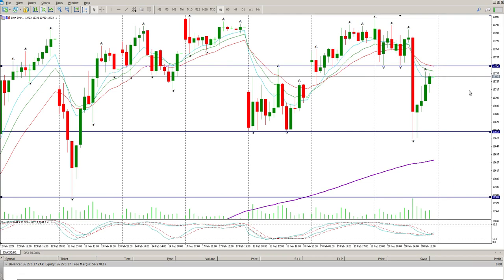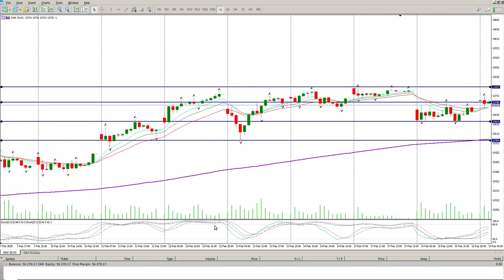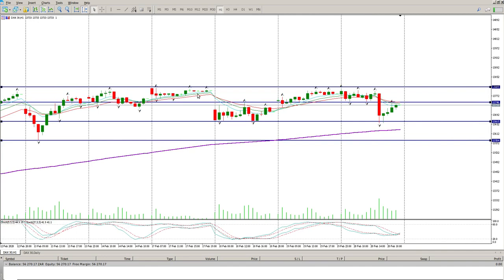So for the DAX, I'm still sitting on my hands. I'm not interested in this right now. This thing is ranging, it's been ranging for days, and I don't see any other opportunity right now other than to play the range. So buy off here and sell off there. It's a good 100 points, but it can take sometimes 3 days to move. You see there's day 1, and then it didn't even get there on day 2 before coming back again. So not something for me at the moment.